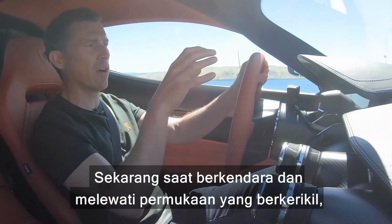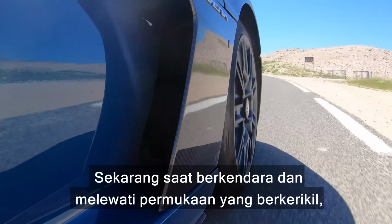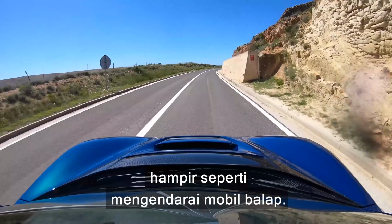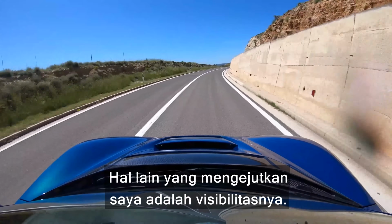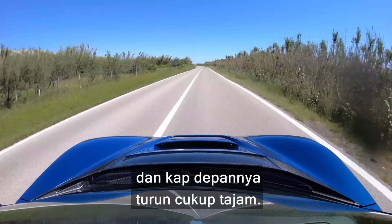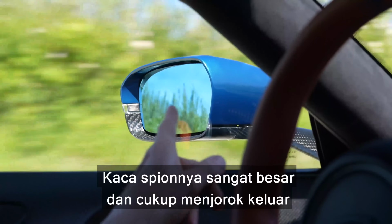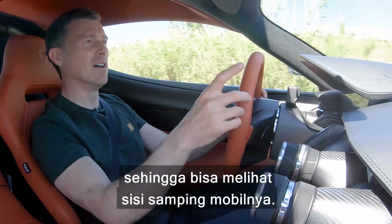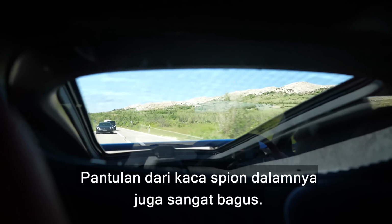So at the moment when you're driving along and you go over surfaces which are covered in stones, you get lots of rattles around the wheel arches, almost like you're driving a racing car. Another thing that I think is surprisingly good is the visibility. You can really position where the car is because you have the wings to guide you, and the body does drop away quite sharply. These side mirrors are absolutely massive. They protrude quite a way out, so you can really see down the sides of the car. And the view out the rear view mirror is actually really good as well.